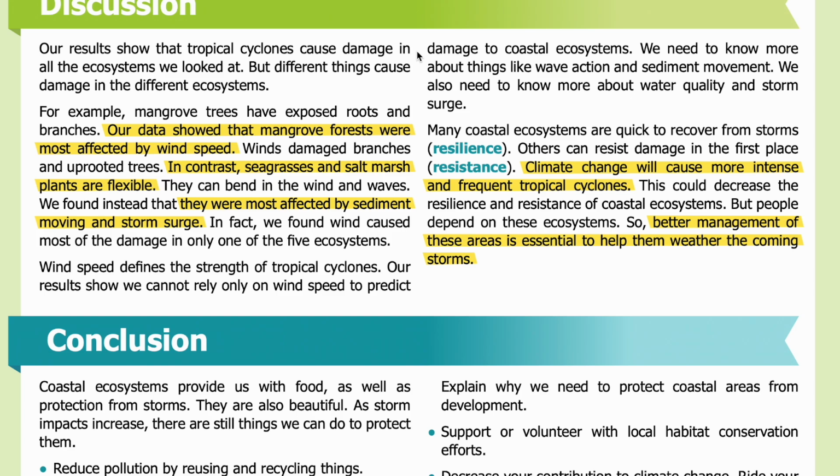Discussion. Our results show that tropical cyclones cause damage in all the ecosystems we looked at, but different things cause damage in the different ecosystems. For example, mangrove trees have exposed roots and branches. Our data showed that mangrove forests were most affected by wind speed. Wind damaged branches and uprooted trees.